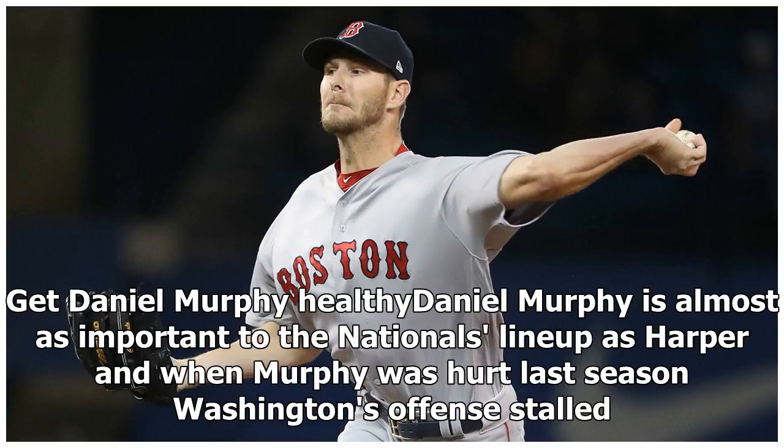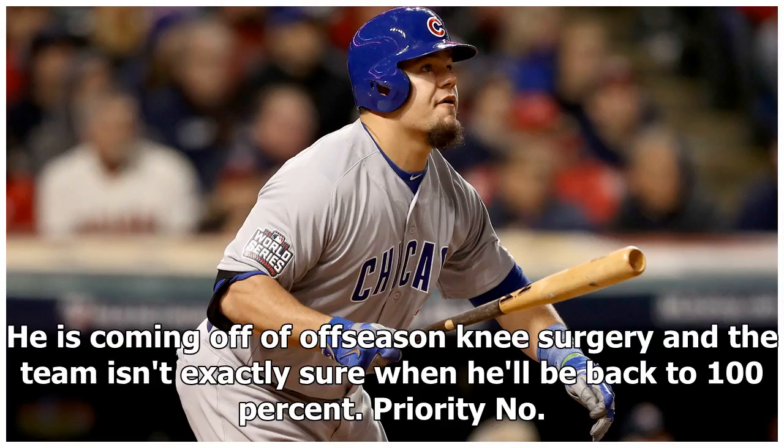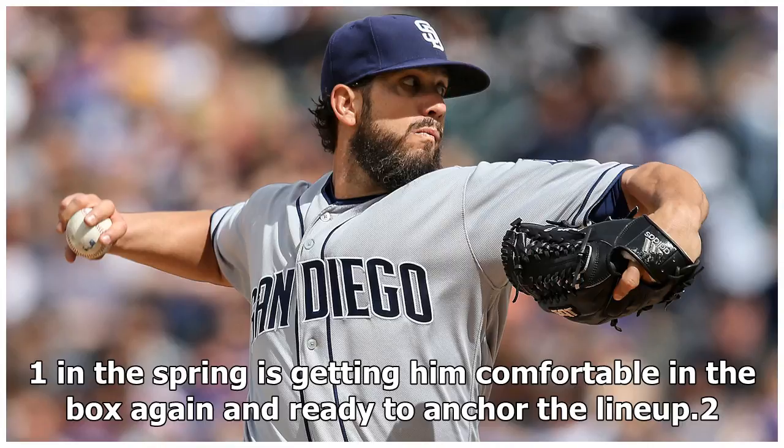1. Get Daniel Murphy healthy. Daniel Murphy is almost as important to the Nationals lineup as Harper, and when Murphy was hurt last season, Washington's offense stalled. He is coming off offseason knee surgery, and the team isn't exactly sure when he'll be back to 100%. Priority no. 1 in the spring is getting him comfortable in the box again and ready to anchor the lineup.